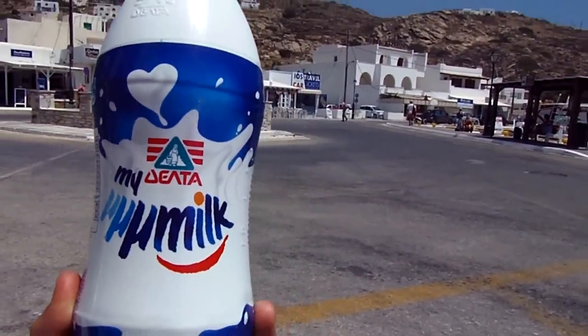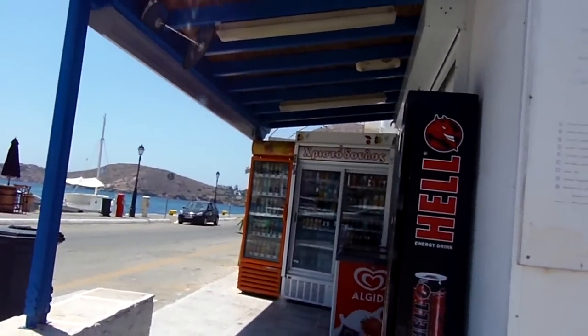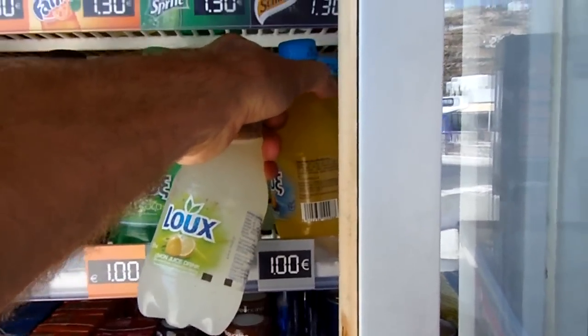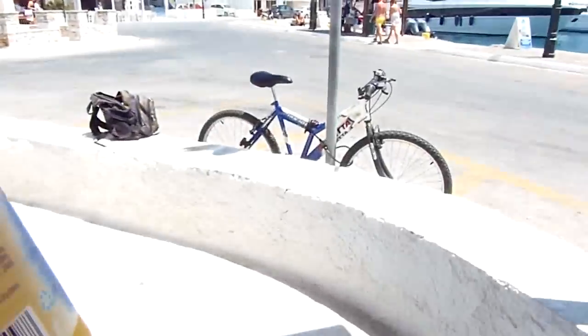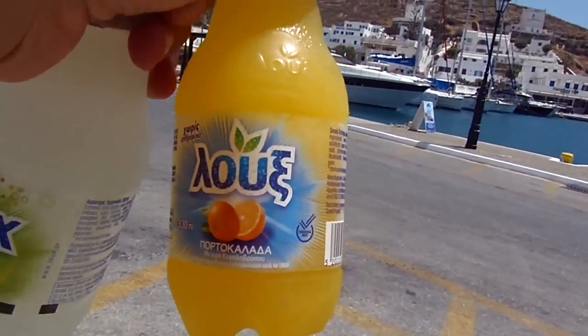And from here I'm just going to do some exploring on my bicycle and go find another beach so I can jump in some water and cool off. And finished off the whole jug of milk already, so at least that didn't go to waste. But on a hot day like this, I'm definitely going to need some more fluids. I think I will buy some cold beverages here at this market. Two, yes, thank you. All right, got a lemon juice drink and an orange juice drink.